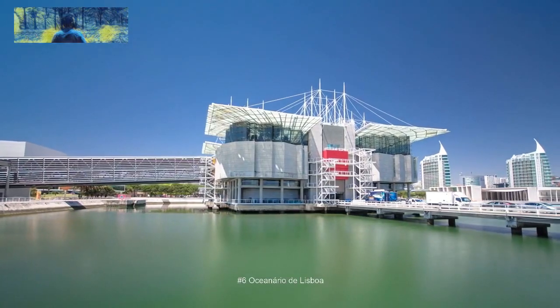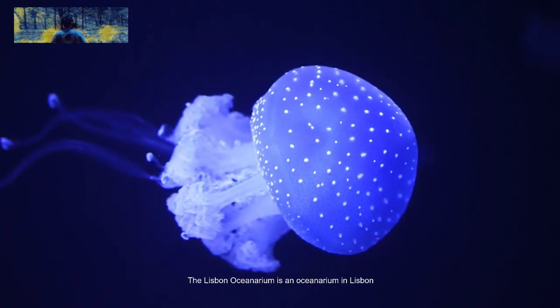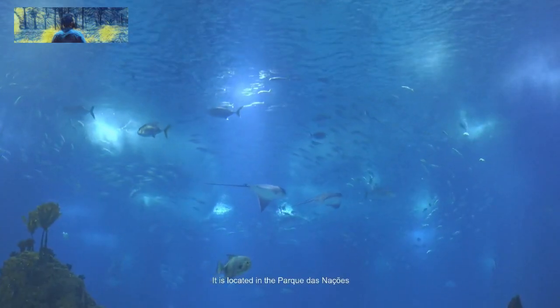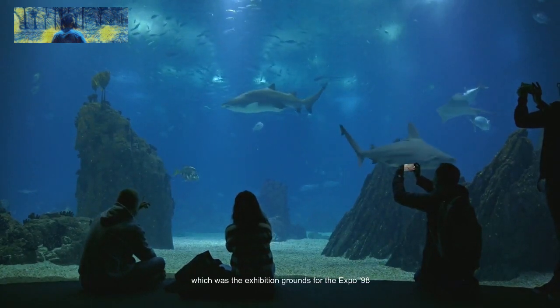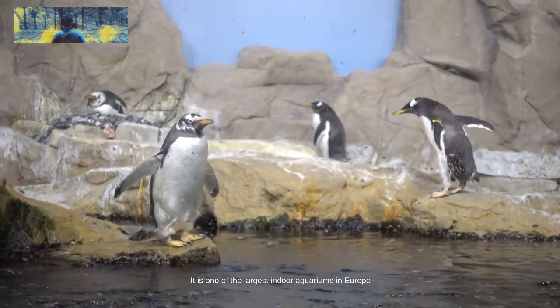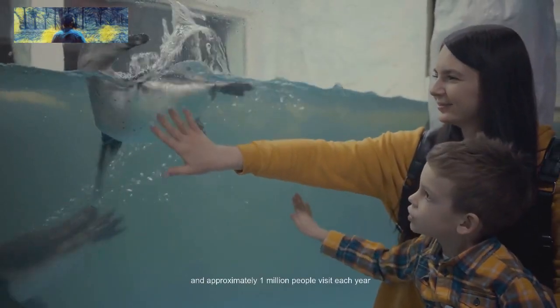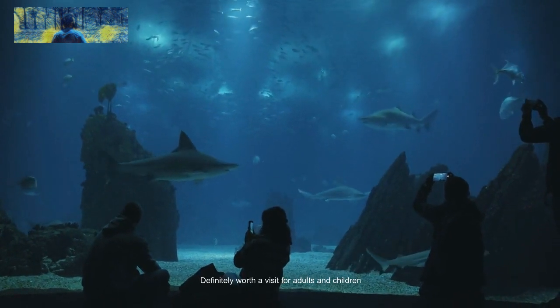Number 6. Oceanário de Lisboa. The Lisbon Oceanarium is an oceanarium in Lisbon. It is located in the Parque das Nações, which was the exhibition grounds for the Expo '98. It is one of the largest indoor aquariums in Europe, and approximately 1 million people visit each year. Definitely worth a visit for adults and children.